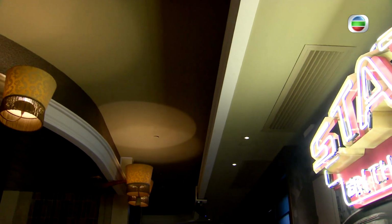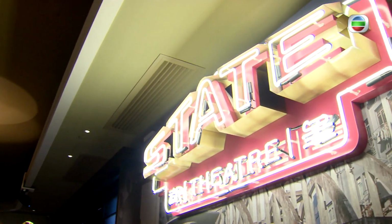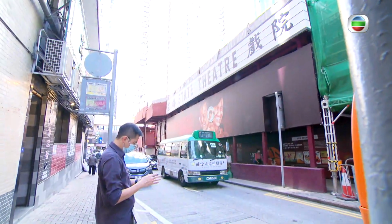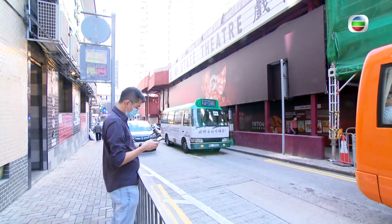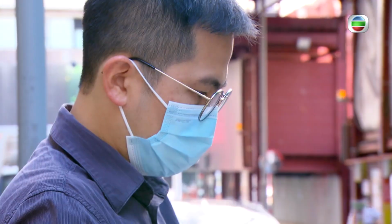We were notified that the proposed grading for this building is Grade 3. It is a huge underestimation of its heritage value. With a conviction to save this building, Paul and his friends started a public campaign.